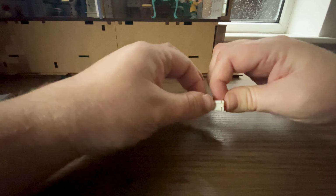Ah, I've done it again. Don't put the horizontal beam on just yet, the bottom one anyway, because we need to slide in the casement windows. I always do it.